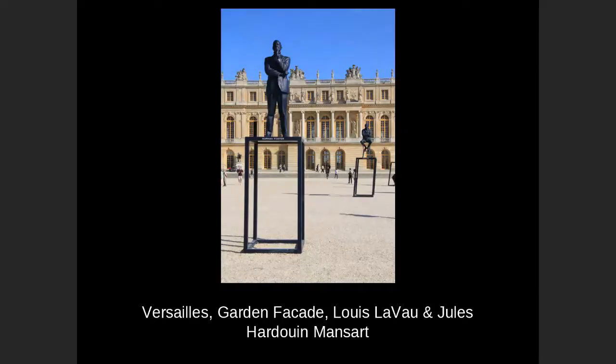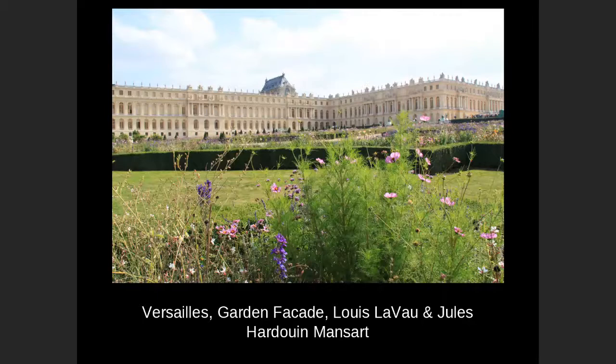This was pretty cool. When I was there in 2009 last in the gardens, they had these sculptures of important architects. So here's Norman Foster. We'll be talking about him later in the semester. And I thought, wow, that's pretty cool to be in Versailles and see all these architect figures here.